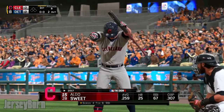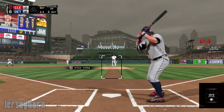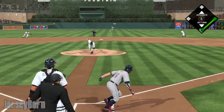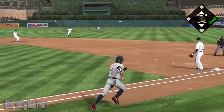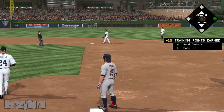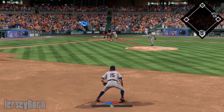So now another game against Detroit, top half of the 1st yet again. Tied at nothing, 2 outs, nobody on, 1-1 count. Here it comes from Sanchez, and that's going to be taken up the middle for a single for Aldo Sweet, starting off the day yet again here with a single.